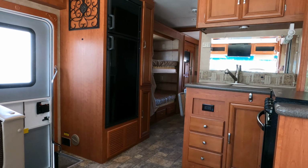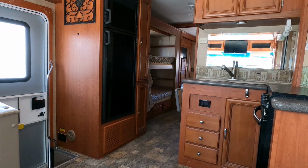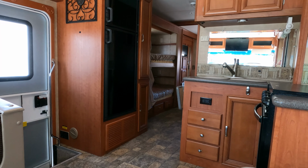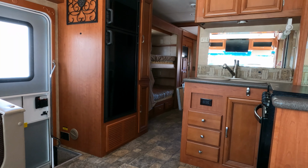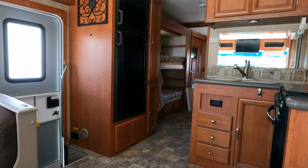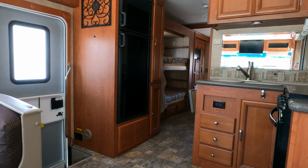For what it is, for an 11-year-old motorhome, I've certainly seen a lot worse. And I don't think this one's going to last very long because of the Bunkhouse floor plan and the price for 2010, which is pretty affordable right now, considering the current market and how scarce Class A motorhomes are getting.